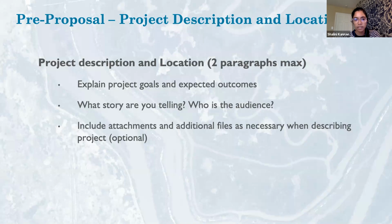In the project description and location section, you'll briefly describe your proposed project. You should explain the project's goals and expected outcomes, including what story you would like to tell, what storytelling products will be created, and who the target audience is. Be specific about the portion of the project that would be funded by the Conservancy. If it helps you to better explain your project to us, you can also share additional materials as links and attachments. This is totally optional, but if you have already created any handouts or short videos on the project, these may be submitted to supplement your project description.